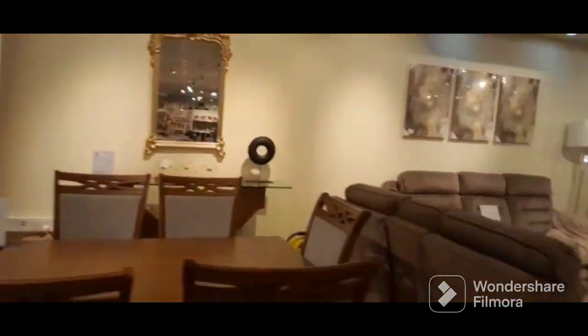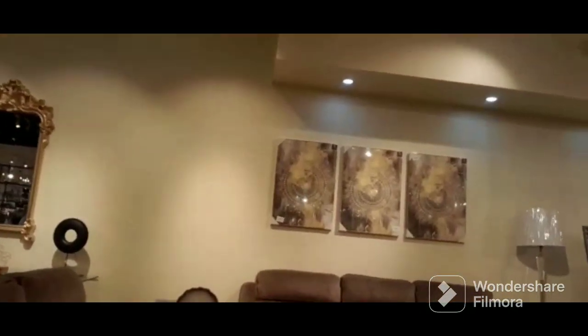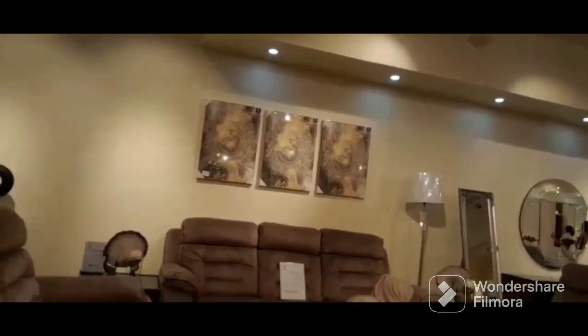And this is the furniture section in the same mall. You have the furniture section where you can get your tables, couches, sofas. There's a pretty brown one here. The glass. Look at this one. Look at this beautiful glass.